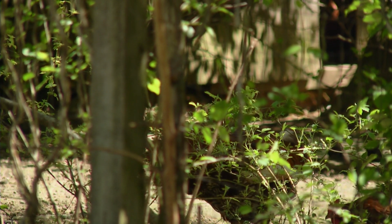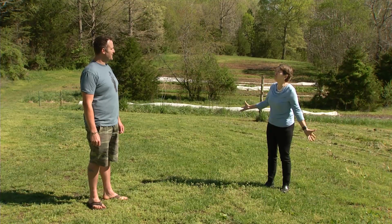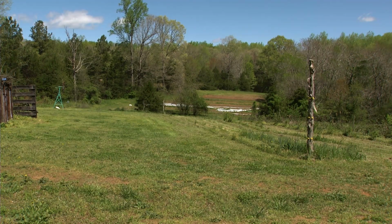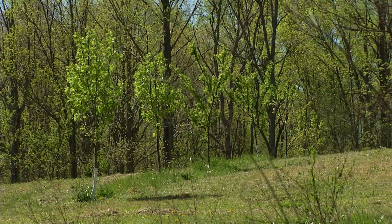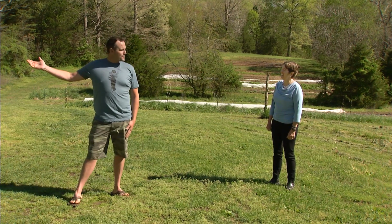Eli, what a beautiful day to come out to Full Pocket Farm. And you have a gorgeous site here, and it's filled with so many wonderful things. So tell me about it. Well, thank you for coming out today. The weather couldn't have been more perfect. No, it couldn't have. We're here at the top of the hill, and so we have the orchard over here. We've got the flower field over here, and more flowers over here.